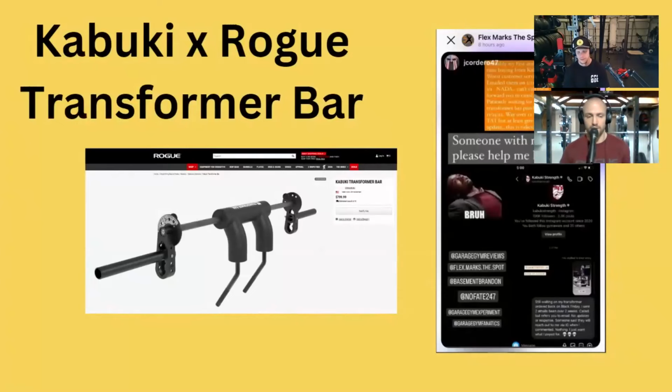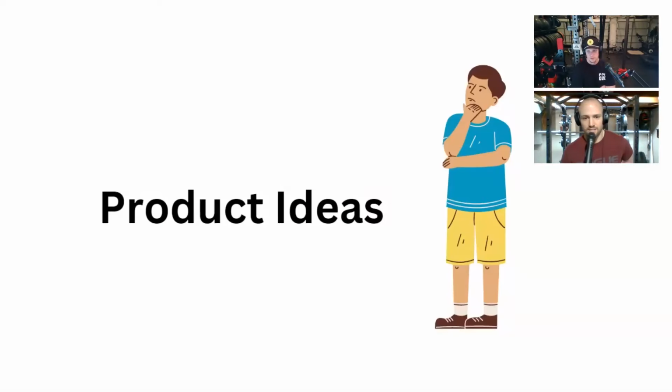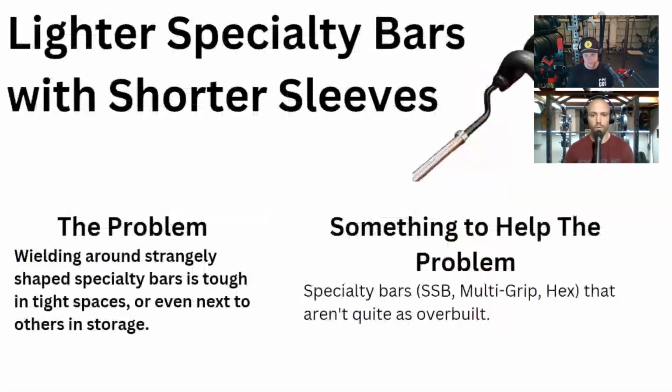Not fun to pay for something like a transformer bar. I'm sure there's a lot of excitement in putting that to use. And then, man, we are 4 months since Black Friday. Yeah. Sounds like nothing but trouble happening over at Kabuki. More than just this. All right, let's move on to a product idea.